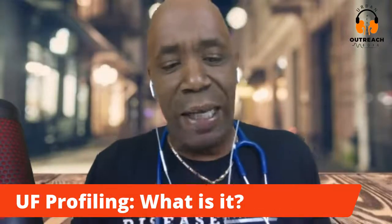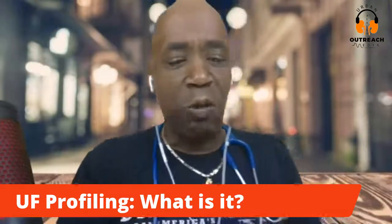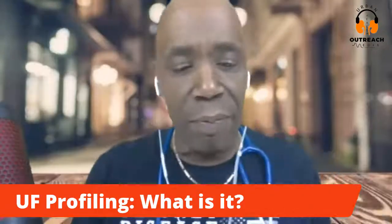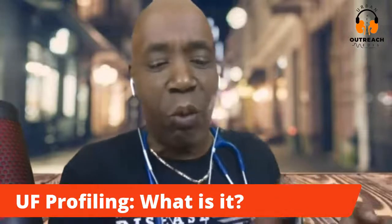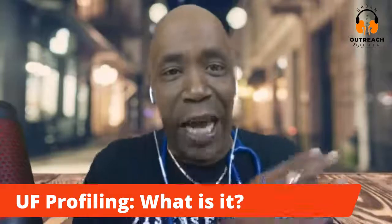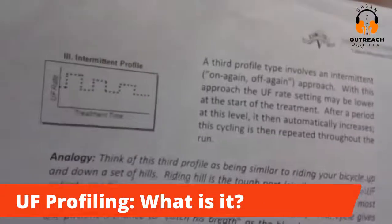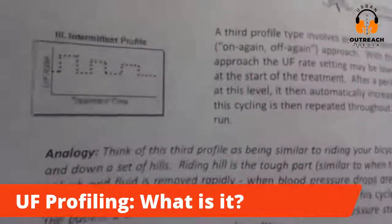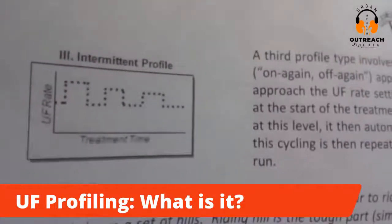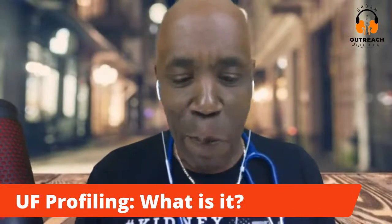Basically, riding the hill is the tough part, similar to when the UF is high and fluid is removed rapidly, when blood pressure drops are most common. Downhill is easy, like when the UF rate is low. You're not taking a lot of fluid off when you're going downhill, okay? On this right here, where you see it going down, that's when the fluid is not being taken off as much as the top part. That's very simple and easy to learn, okay?